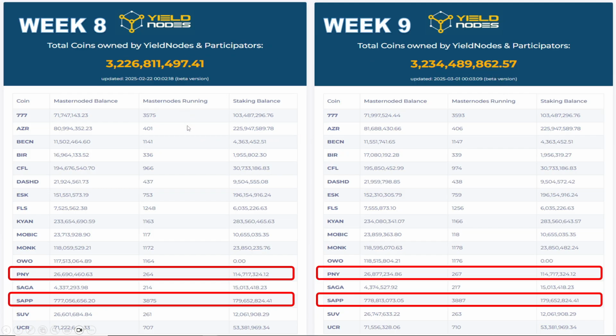But again, masternodes running. Last time we saw that it was pretty much the same for a couple of weeks. We can see that things have gone up. If we look at PNY, 264 up by 3 to 267. And also SAP coins here, 38.75 up to 38.87 now. So an additional 12 also for the SAP. And the same goes for the rest of them. It looks like all of them new masternodes have been set up, which is obviously good.